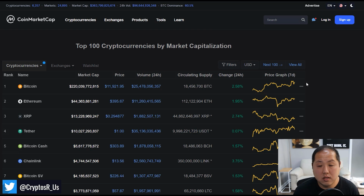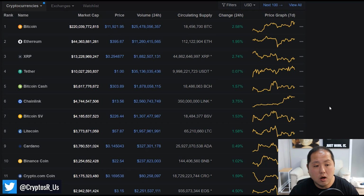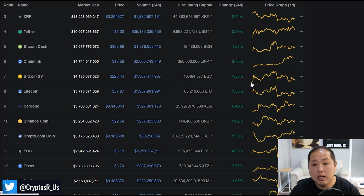Lastly, as for the rest of the market, overall today is a pretty good day. BTC dominance is still around the same, 60.5%, but you could see almost everything is in green today, including all the DeFi coins that were kind of dried out due to Bitcoin's pump yesterday. They're all recovering. And it's not just DeFi coins, everything is. Even XRP is going up today. Ethereum, everything up. Chainlink is recovering again, 4%. Chainlink is just unstoppable at number 6 right now.